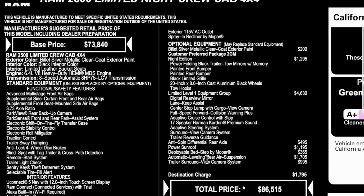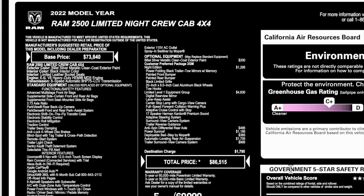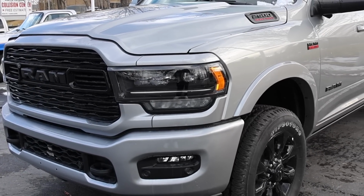Sunroof, deployable bed step, and this one does have the air suspension, which I will demonstrate in the video. And then trailer surround view camera system. Destination comes in at $1,795 with a total price of $86,515.